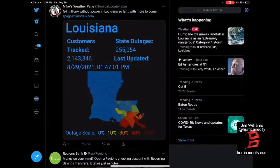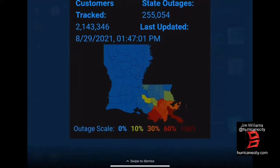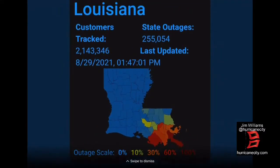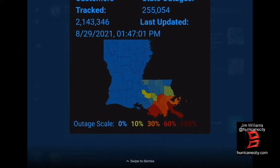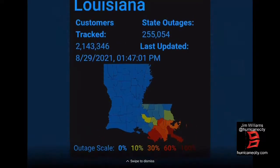Power outage situation. Percent without power in Plaquemines. 80% without power where the eye came ashore in Grand Isle. They were 60 to 80%. No power outages here yet.